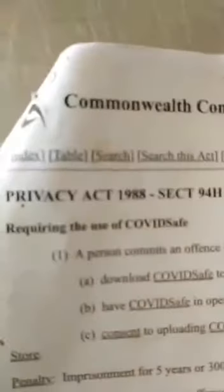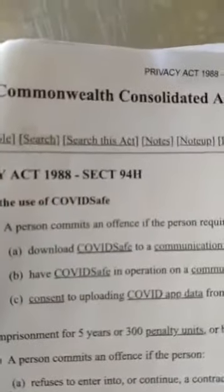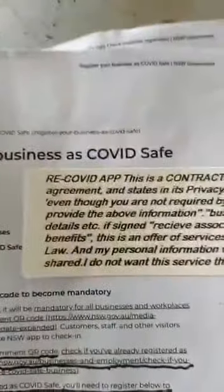Download it and get onto the Privacy Act, Section 94H, and this is the killer, right? This, to me, is the end of the end game, which everybody's got to do, to register your business at COVID Safe. And then it says it's a mandate. And then you go over the row, like I've shown you a few times now, and it says, even though you are not required by law to provide the above information. It's like, what the hell's going on? You can't comply. It's impossible to comply.